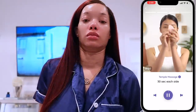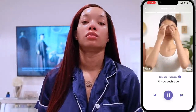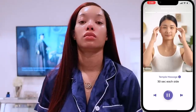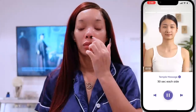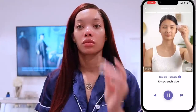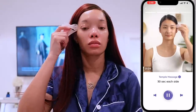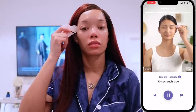Going to use the top edge to massage your temple. Temples are the flat parts on both sides of your forehead, at the same level as the eyes and higher. Use the top edge to massage your temple gently. 30 seconds on this side, then change to the other side.